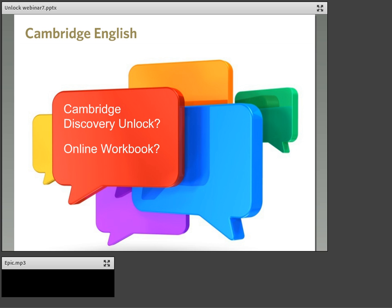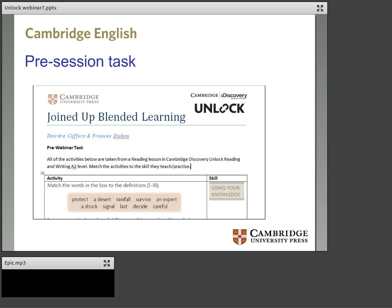Okay, great. So as far as I can see from that, it looks like most of you aren't using Unlock, which is useful for me because I can now give you a picture of the content as I go through my next few slides. So if we just take a look at that pre-session task, you'll notice that it's based around reading skills. So this is really setting the scene for the webinar, because what we'll be doing is taking an example of a reading lesson and a follow-up lesson from Unlock Reading and Writing Skills Level 2, and we'll show you how you can use that and make the most of the online content around those sections.